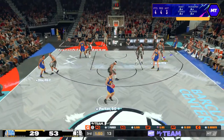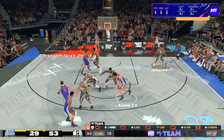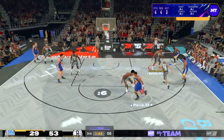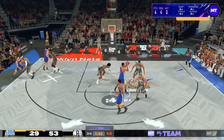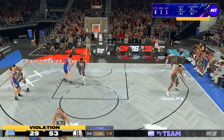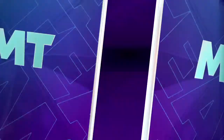Ellis against Parker. Now the pass to Rowland. Pierce with it. Shot clock at 6. Over in the corner, Green. Duncan with the block, setting the tone with that rejection. Duncan, the defensive anchor of this team.